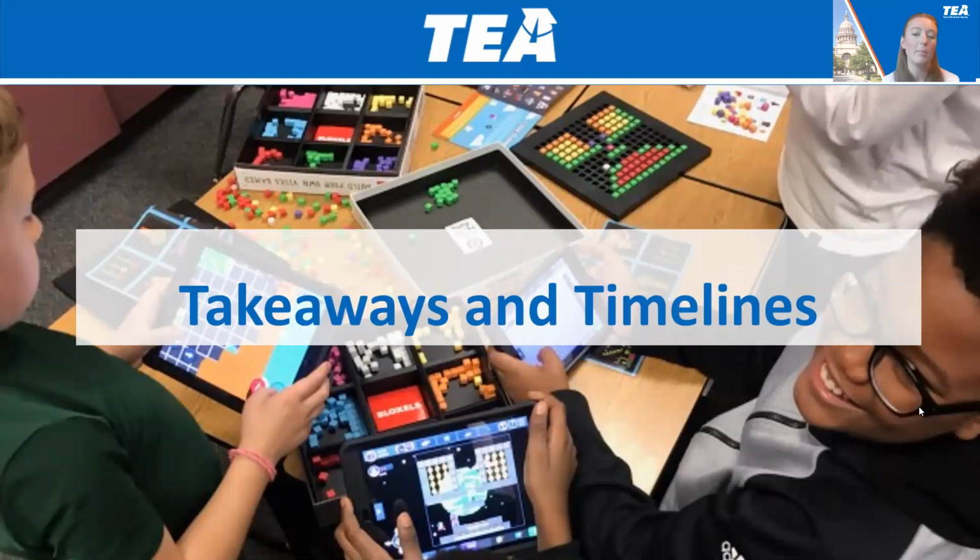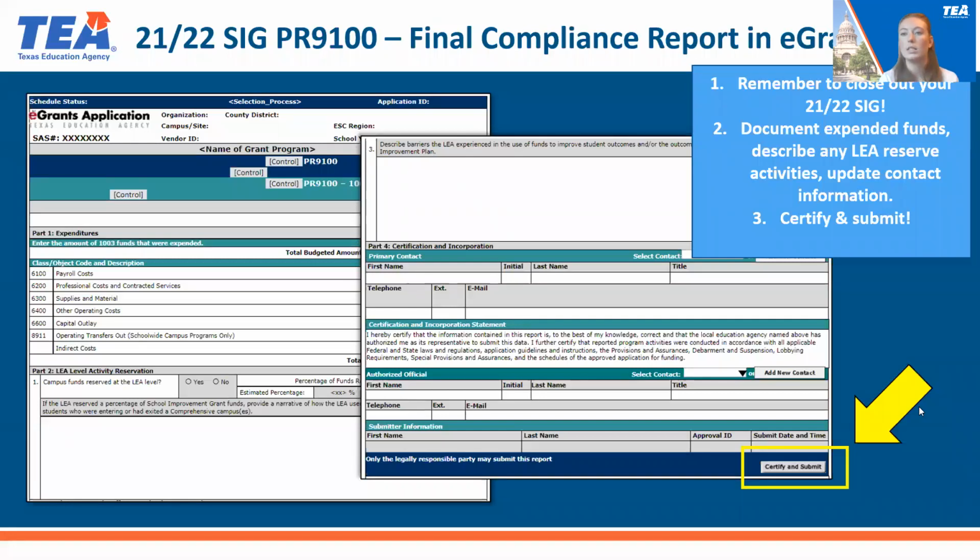Okay, we'll wrap up with takeaways and a timeline. One important thing to consider is please remember to close out your 21-22 school improvement grant if you're participating in that. You'll be able to document the funds that you did draw down. You'll describe any activities as they relate to the LEA reserve, and then you'll have an opportunity to update contact information as well. And then you'll certify, you'll submit, and complete that first before accessing the 22-23 application for SIG.